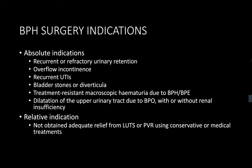If the patient is fit for general anesthesia, then the next question is whether he is using any anticoagulant, and whether he can stop them or not. If he can't stop his anticoagulation, then we need a surgical treatment with very good hemostasis, and the laser offers this option. So I will offer the patient either HoLEP or green light vaporization of the prostate.